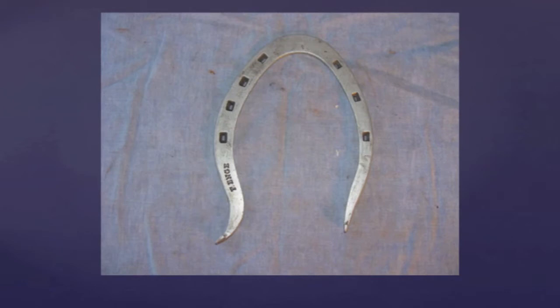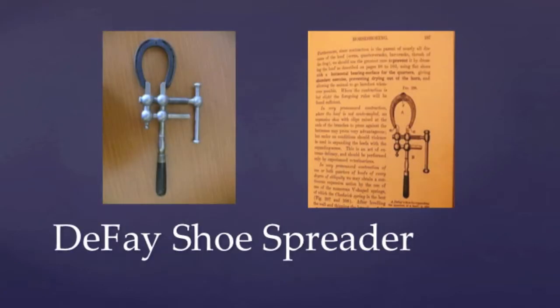If you notice on this shoe right here, we have the initials F and the last name Eng stamped into the shoe. Farriers were very proud of their work at times, and they were known to stamp their names in it, which is really helpful from our point of view in terms of establishing not only the artist or the farrier who was putting these together, but the time period from which these came.